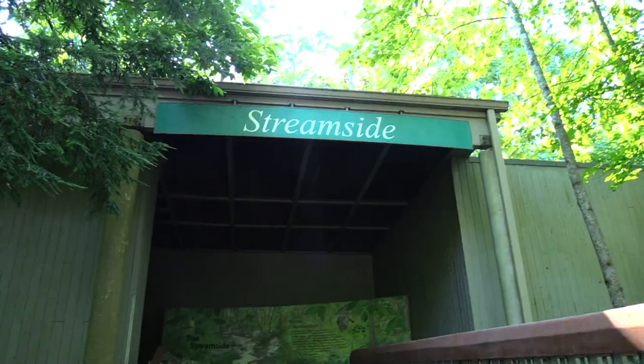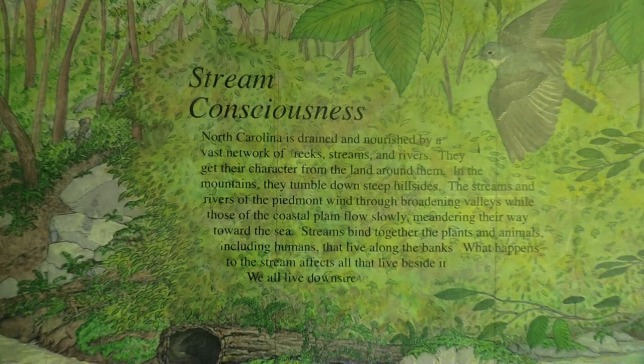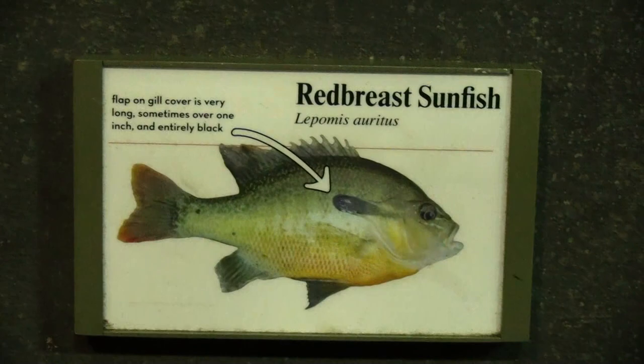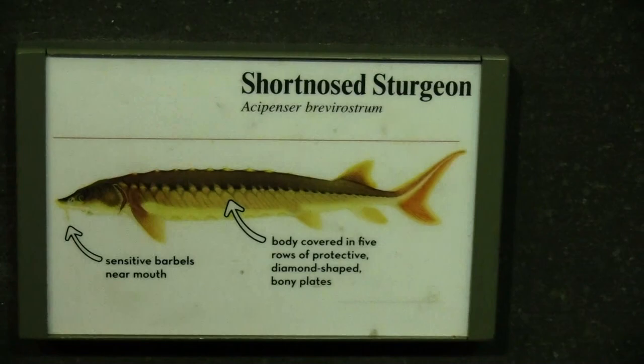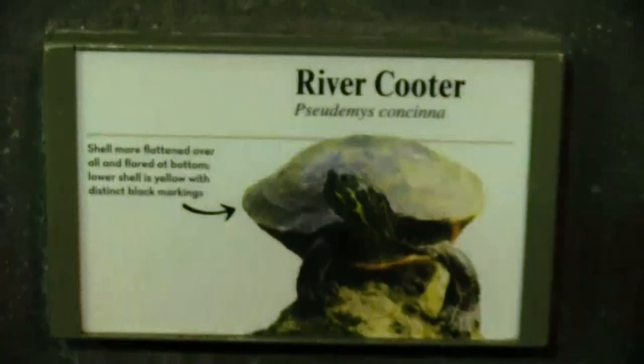Let's get right in here. All right, the Streamside. All right, gonna see some different fish in here. See a black crappie, red breast sunfish, bluegill sunfish, short nosed sturgeon, long nosed gar, red ear sunfish, and a river cooter. The river cooter is right here between the rocks and the glass. They usually do that so they can sleep.